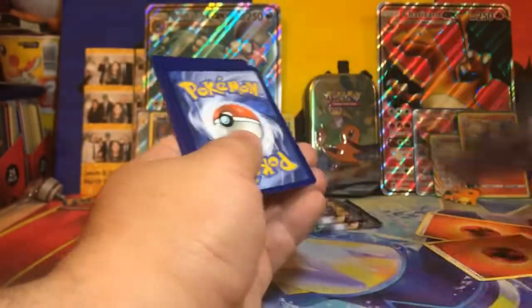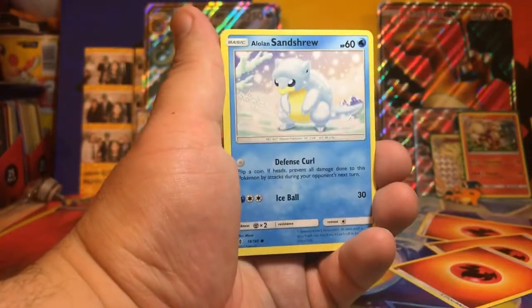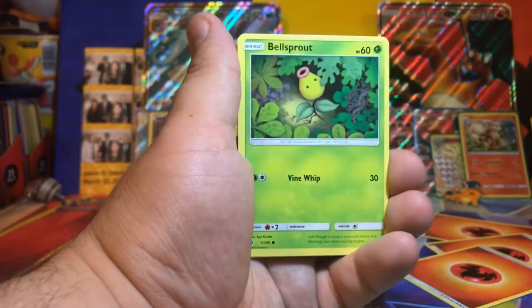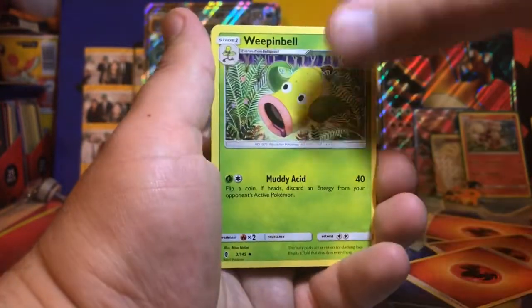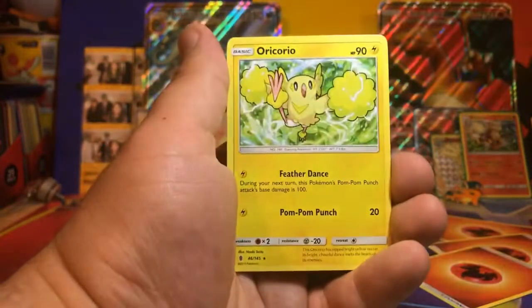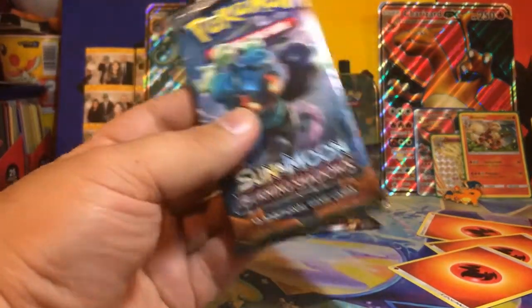Jeez, three fire energies out of this? Nuts. Alright, we got a Stuffle. Not gonna do it. A Cottonee. Bellsprout, Gligar, Glalie, Watchog, Weepinbell, Glalie Reverse Holo Uncommon, and an Oricorio Non-Holo Rare. Alright, we're falling behind here, Charizard Box. You got two chances left.